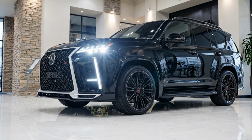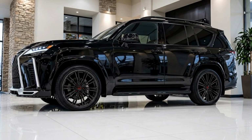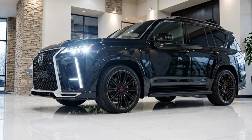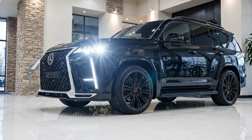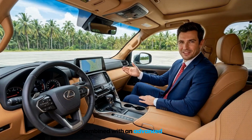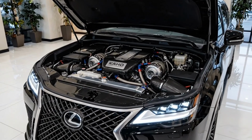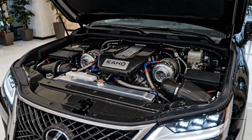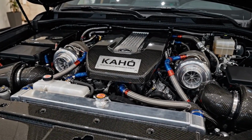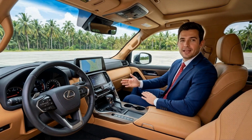Driving this beast is where the true paradigm shift occurs, because the LX 1000 ditches the old, lazy driving dynamics for a sophisticated, adaptive air suspension system that reads the road thousands of times per second. Combined with an advanced full-time four-wheel drive system and electronic locking differentials, this 3-ton monolith can glide over brutal potholes with absolute serenity, yet tackle extreme off-road trails that would leave ordinary luxury crossovers entirely stranded.